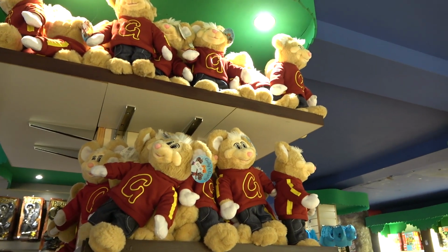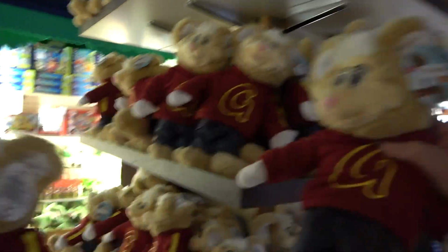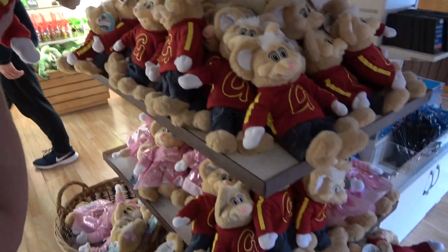You could buy a beautiful teddy or squishy poo. Wow, that's amazing. He's got a nice little face. Please choose one with a funny face.